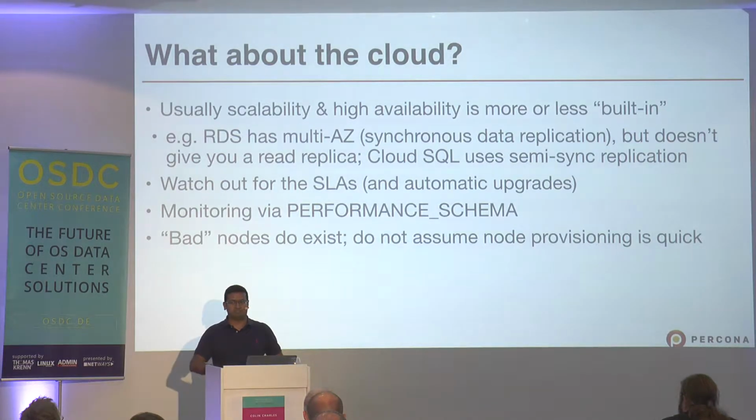So I don't know, since earlier, not many people said they use Amazon RDS. I don't know how many maybe use Google Cloud SQL or not. But it's worth noting that scalability and HA tends to be built in via their GUIs. RDS has things like multi-AZ, but you don't get a read replica, so you still need to pay for that separately. Google Cloud SQL is actually the first of all the cloud providers to actually use semi-synchronous replication in production. So you actually get very, very fast failovers. You want to watch out for the SLAs because they also do automatic upgrades. Automatic upgrades, backups and stuff are not included as part of the SLA time.